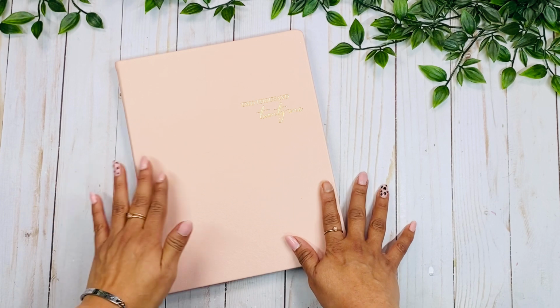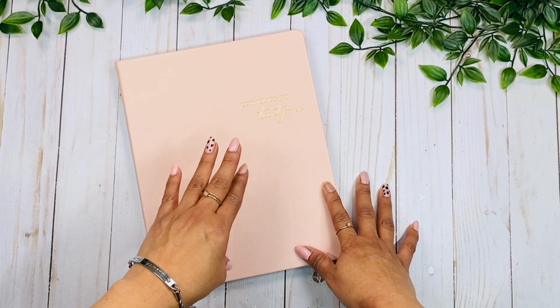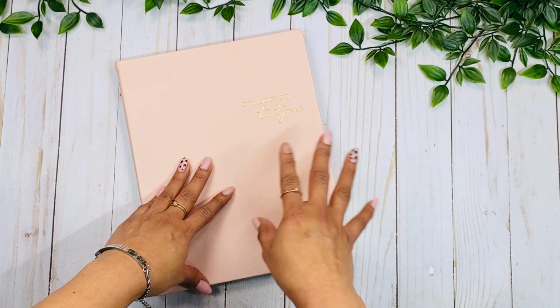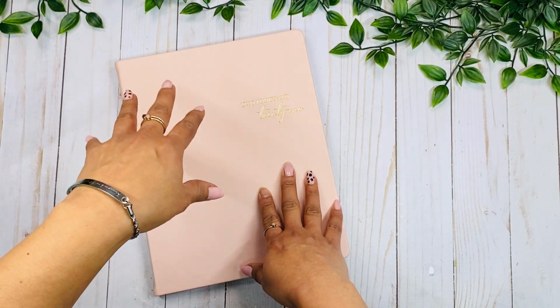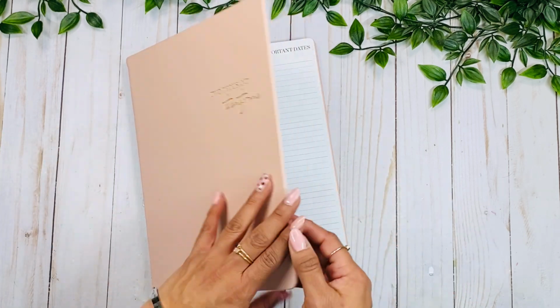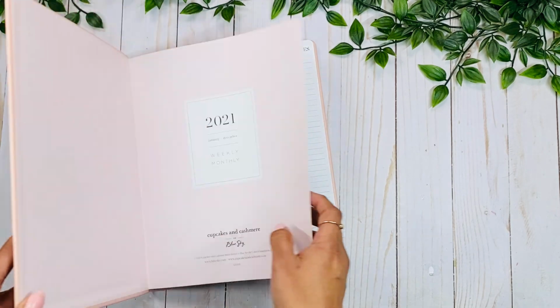Now this is going to be very plain, very simple, and my purpose for this planner is so I can keep track of exactly what I make and what I spend, and it's mainly for tax purposes. So again, of course, it's pink. This one I also got from Target.